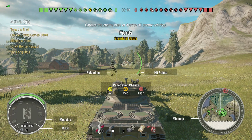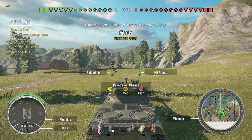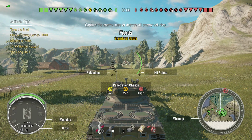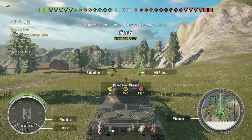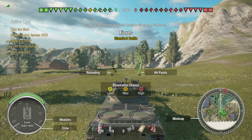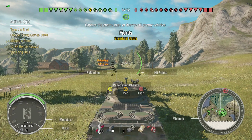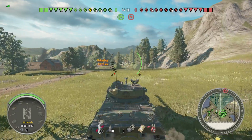It is the Lorraine 40T. I don't know why I like this tank so much, but I do. I'm not a fan of autoloaders. Those of you who watch my streams will know that I just do not like autoloaders, but I like this tank. For some strange reason, this tank is okay.